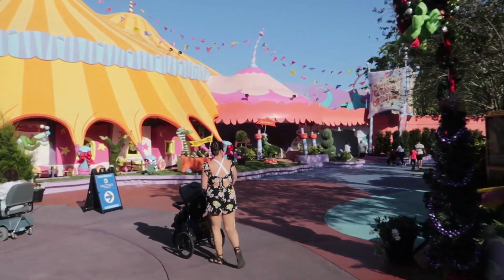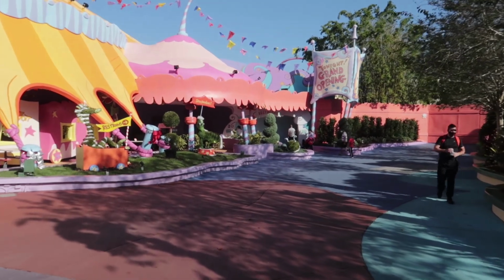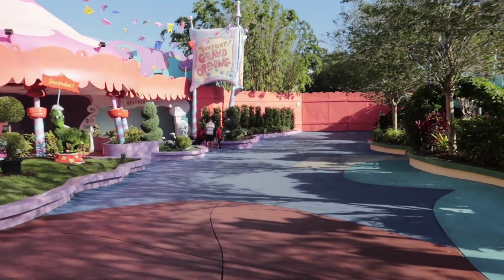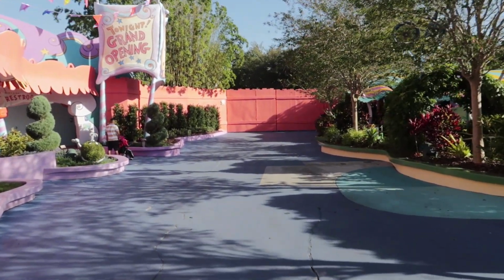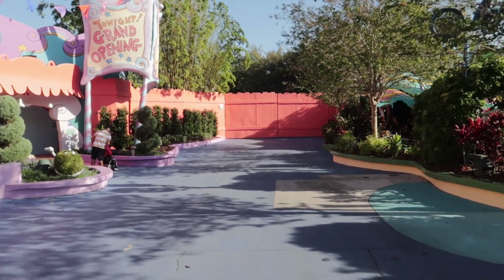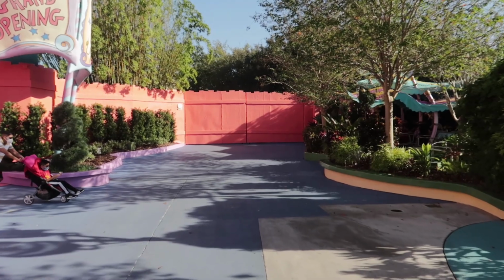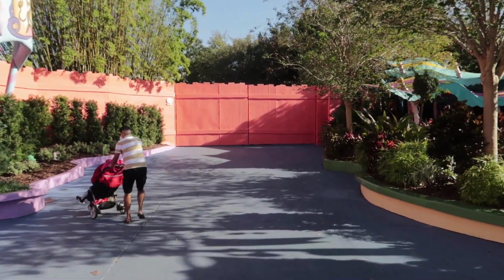Here's something I want to point out to you guys. If you're visiting during busy times and you have a park-to-park pass, sometimes when it gets busy, they will open up these doors back here between One Fish, Two Fish and Circus McGurkus. That way you can go in between the two parks without having to go through the gates. Now this doesn't happen very often, but occasionally that is what they will do, and I just want to share that information with you.